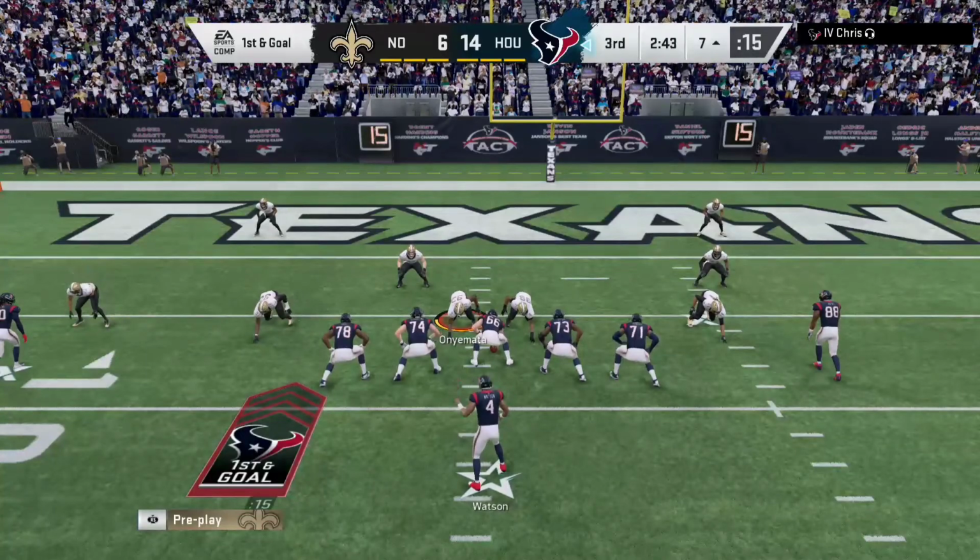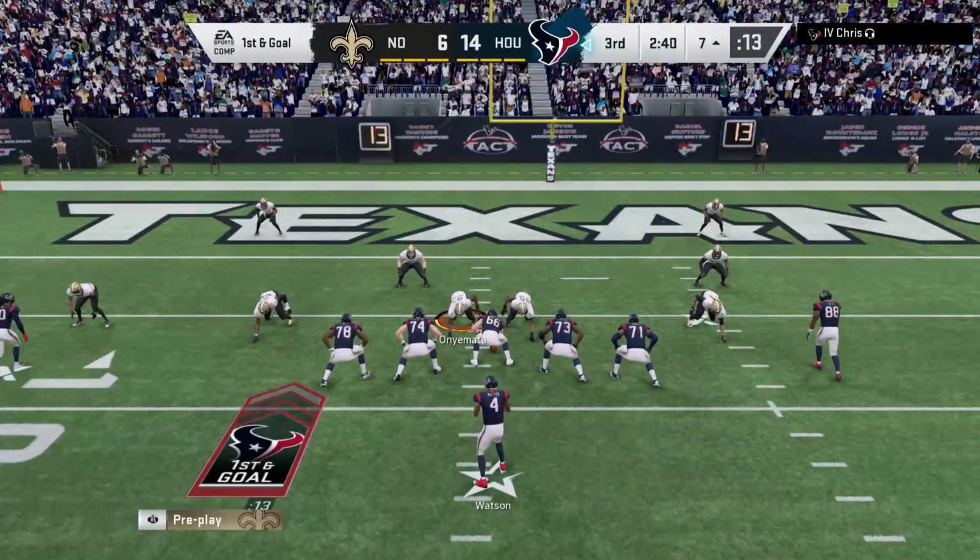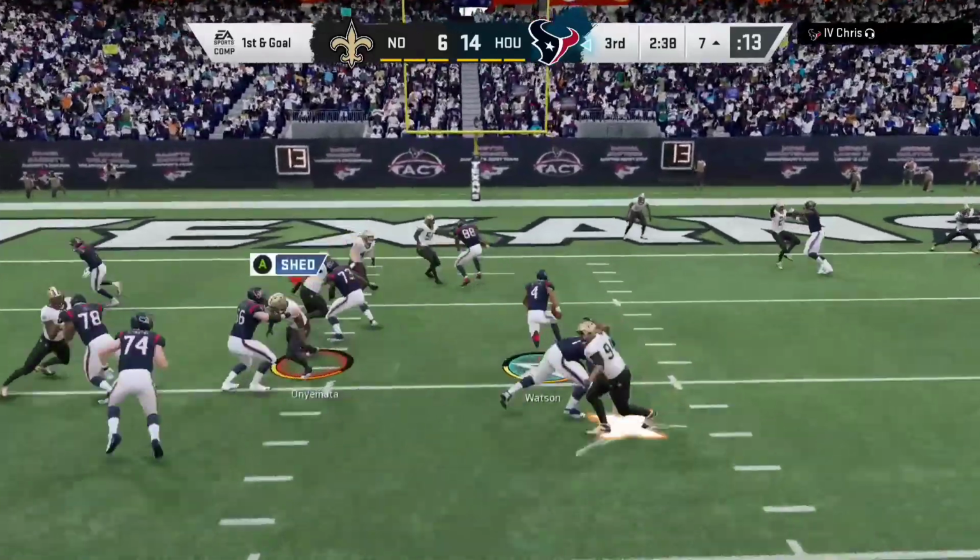Made like 1 and 13, right? Yeah. Or they beat like the Saints, right? I forgot who they even beat.